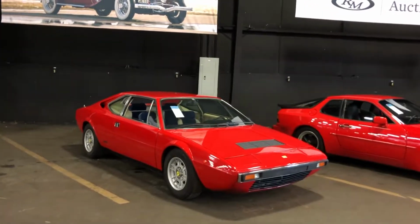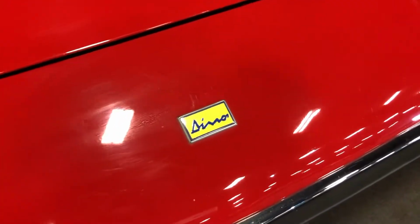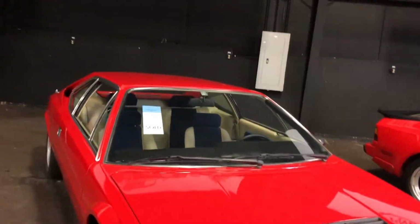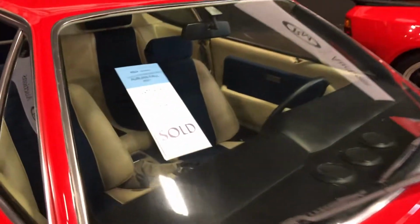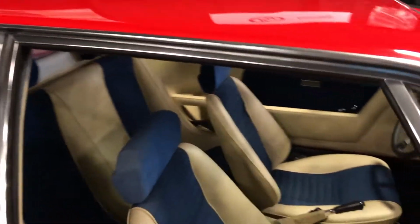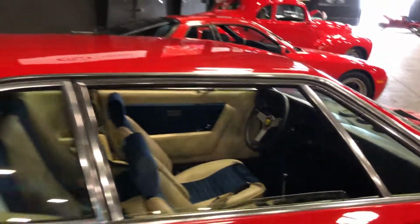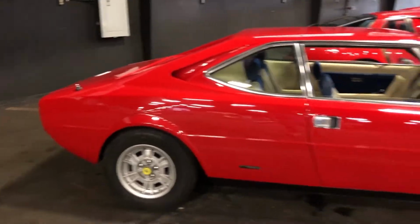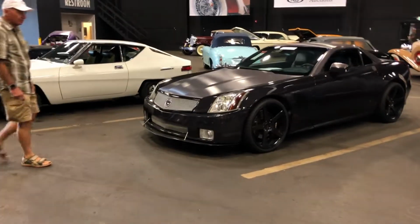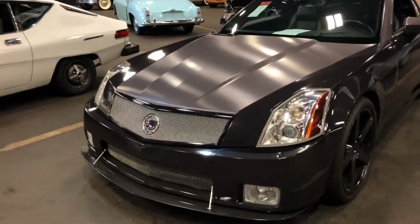Another Lotus maybe? Oh no, it's something else. Dino, maybe? Can't quite tell what that says. Oh, it's a Ferrari. Interesting. Four seats, of course, no room for the back people. Cool look though. Oh, that's a strange looking XLR. It's not even the V. They made it look like it's faster than it actually is.